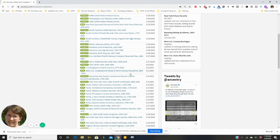Coming on down here, check out this one right here. This is the Congressional Medal of Honor Society recipients. Now, I'll be honest, guys, I would never have thought to look there. But if you have oral history, if you have reason to believe that one of your ancestors could be on this list, this is a great database for you to check out.